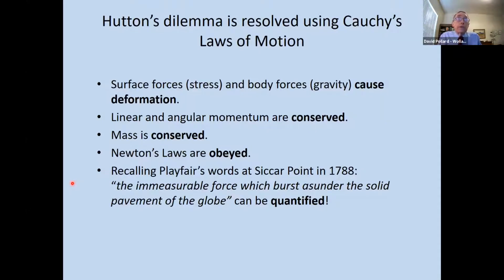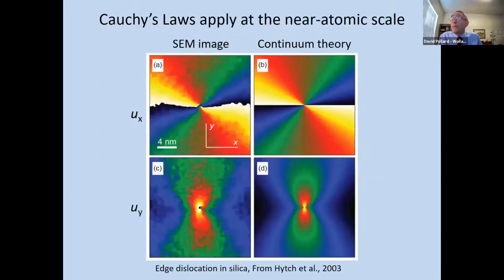Well, today we have ample demonstrations of how tectonic forces can be quantified using Cauchy's laws over the range of length and time scales relevant to the formation of geologic structures. However, many first courses don't even mention these laws exist, much less showcase their success. So let's look at a few examples of these successes at different length and time scales.